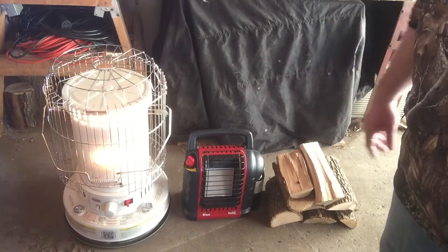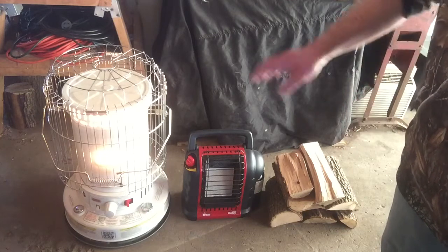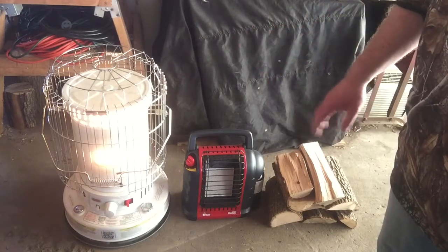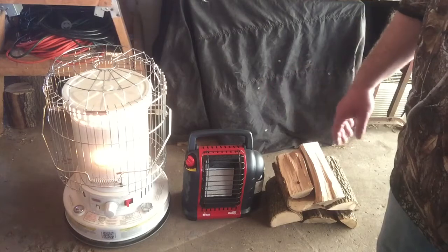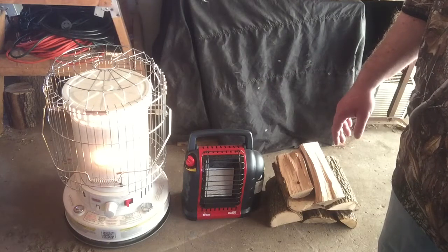A couple of other heating items I've got here. I've got a kerosene heater with a couple cans of fuel. Now this isn't going to last very long, but it throws out a lot of heat in a short period of time. So if you don't want your pipes to freeze, you can light one of these. You have to keep a couple cans of kerosene around, and kerosene's getting harder to come by compared to when I was a kid.